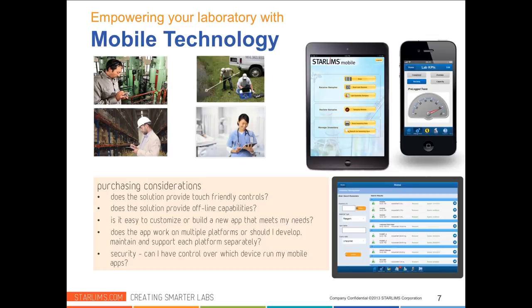Now, we believe mobile will transform not just the way things are done today, but also enable new ways of working that are currently not available. So here are a few examples. When laboratory technicians are out in the field collecting samples, they no longer have to wait until they get back to the office and then enter or track data. Now they can use smartphones or tablets to enter sample data or field observations, confirm their location using GPS, and take pictures of the sample site.